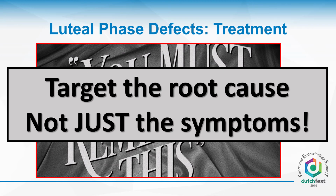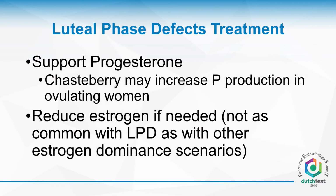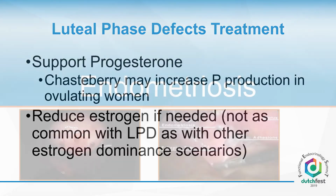So what do we do? Treat the root cause. And so the root cause, we support progesterone, like chasteberry. We reduce estrogen if needed, although that's not the key issue here usually. And we address stress, gut, all areas of the matrix. We're starting to see a pattern here.